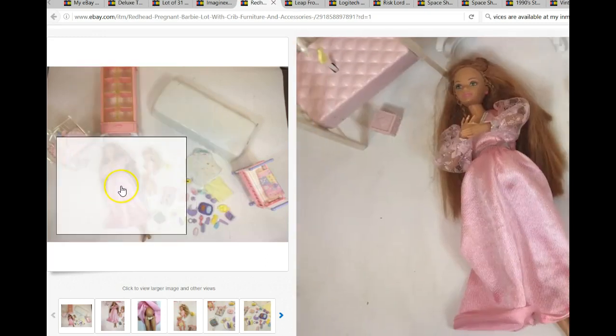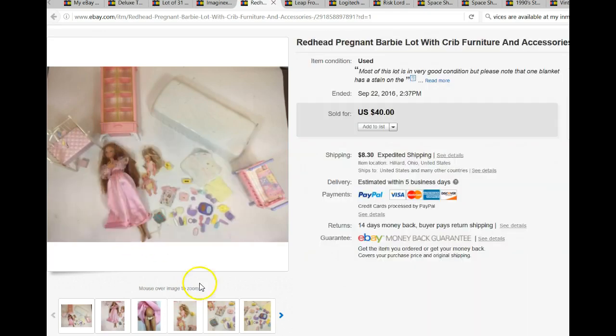I bought this lot at an auction for $12, I think, on an online auction, and ended up selling it for a best offer of $40. I did have it priced up a little higher, about $75, but she sat for a while, so I was willing to lower the price to move her along.